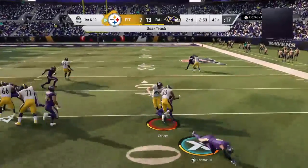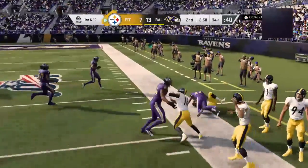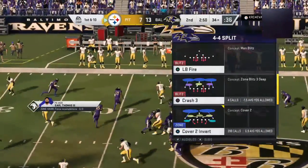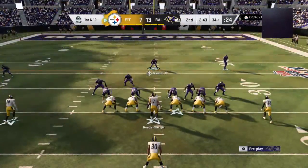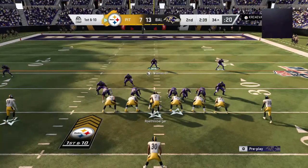On 1st and 10 is Conner. Fights off the defender. 12 yards that time, a Pittsburgh first. And that's the big fella's MO right there. Running through tackles, keeping the sticks moving forward. This defense, if you don't bring 11 guys to the ball to try and get him on the ground, he's going to keep making runs like that. I feel the press box shaking every time he touches the rock.